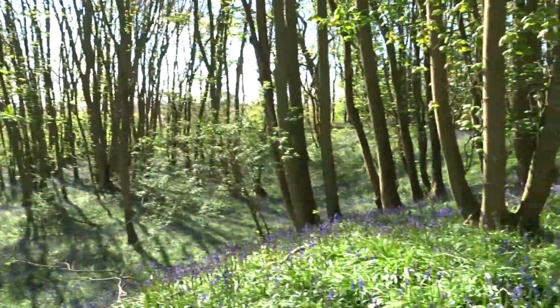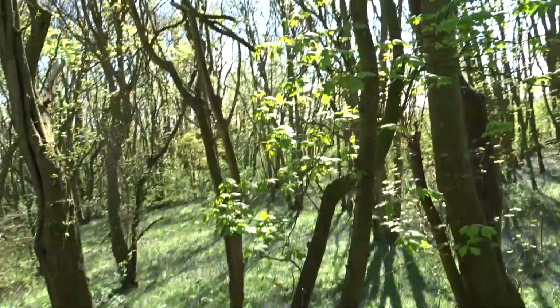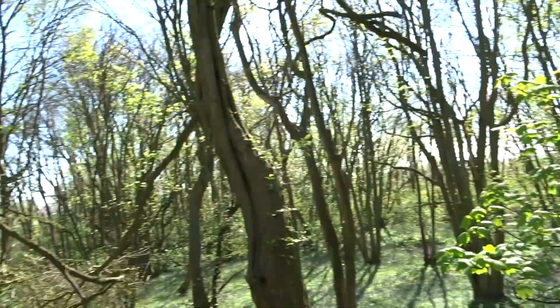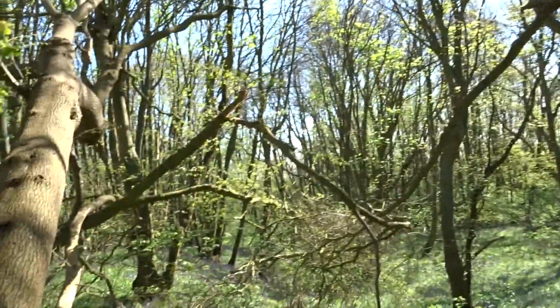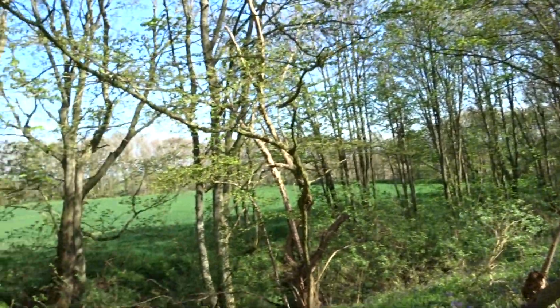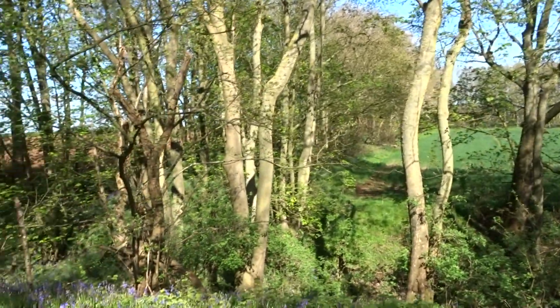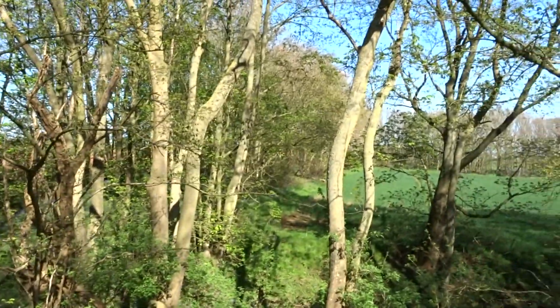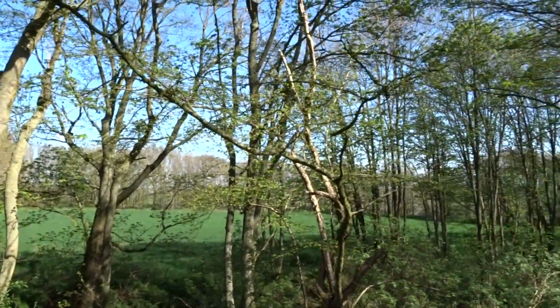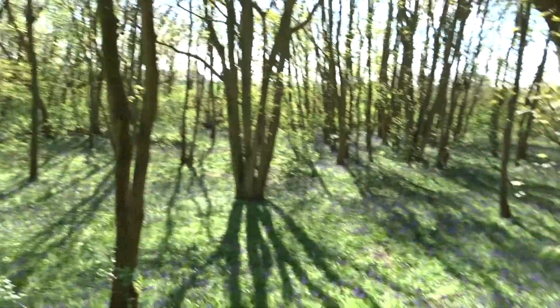As you can see, the bailey stretches all the way around there. This is a substantial bank for the outside of the bailey. You can see that outer enclosure there. See if I can walk down here without slipping.